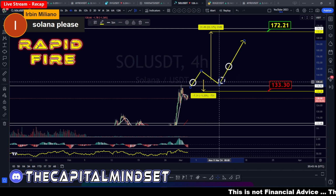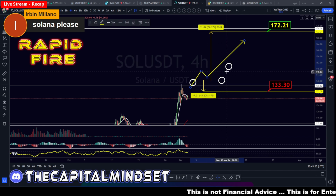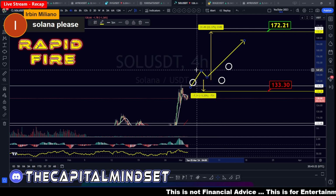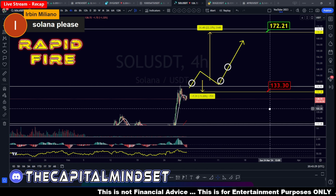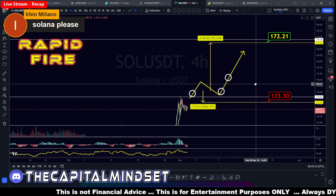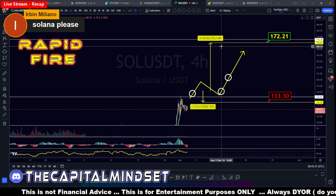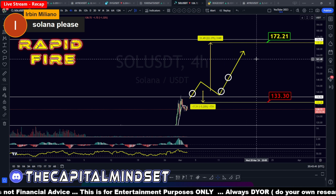Once it crosses the previous high, whether it's here or here, what you want to do is add to your entry once it breaks this level. Now we do have a stop loss at 133.30 with about 5% stop loss and our target of approximately 22% at 172.21. This was your rapid fire on Solana.